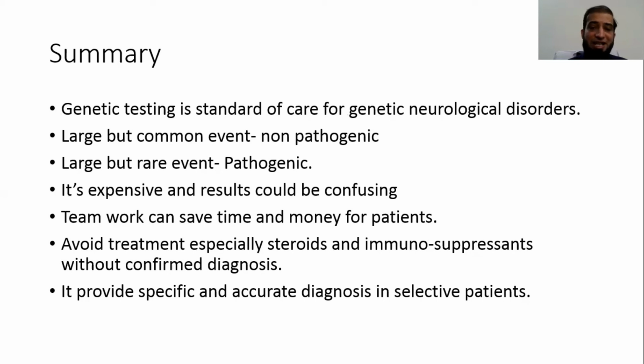Because they are not dying, they are not an emergency. We really need to work it out before we start these high-end medications, because it could be more detrimental to our patients. It provides a specific and accurate diagnosis in selective cases, which is really helpful, and it actually boosts patient satisfaction and also the satisfaction of the clinician that they are contributing to society.